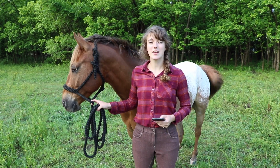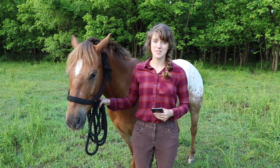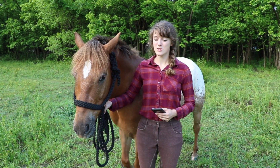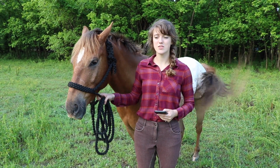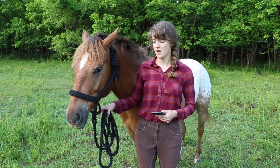So my fourth point is to stay relaxed even if you're not. This may seem very hard to do, which it is, but it's important when working with horses. So horses feed off of your emotions. They tend to mirror what you're feeling. So if you're feeling stressed or anxious, chances are the horse is probably going to get stressed or anxious.